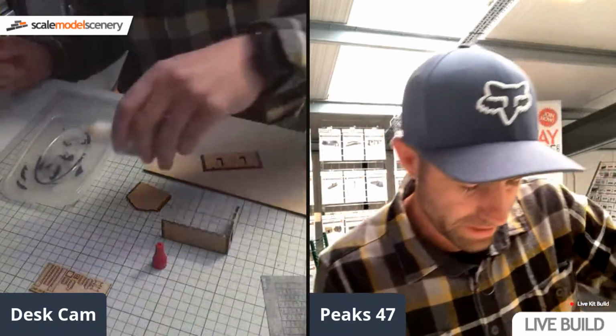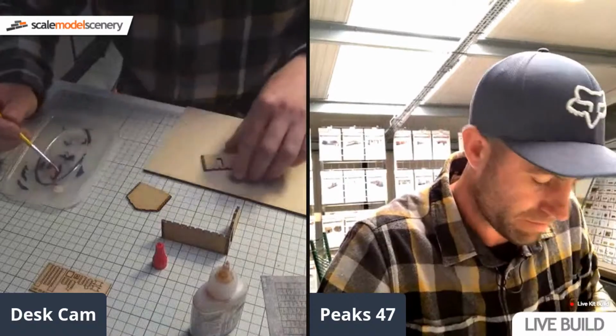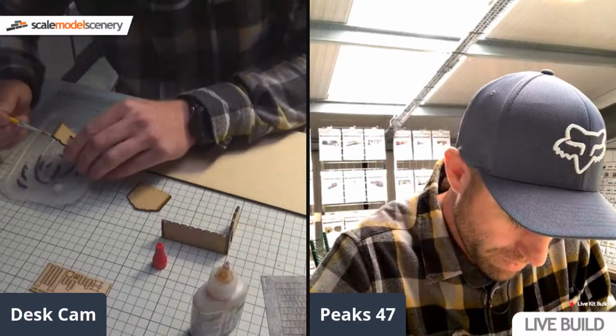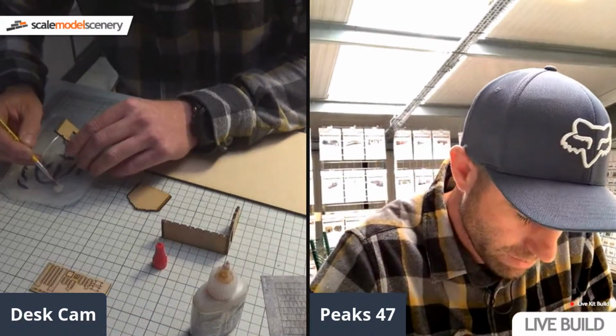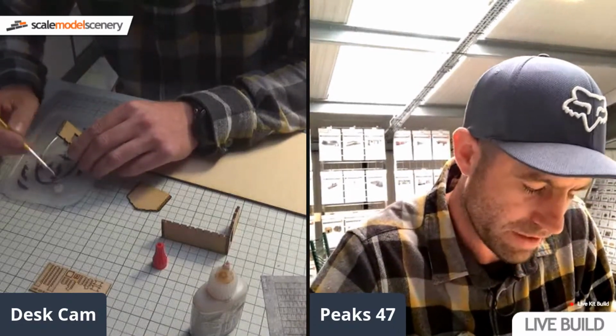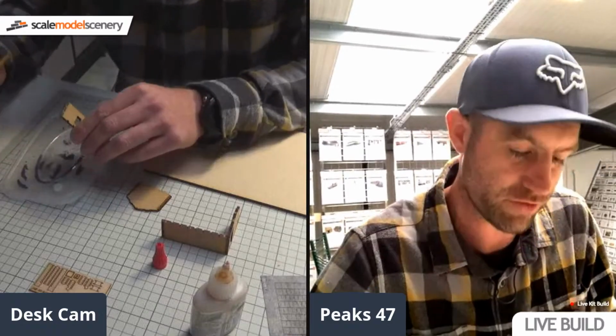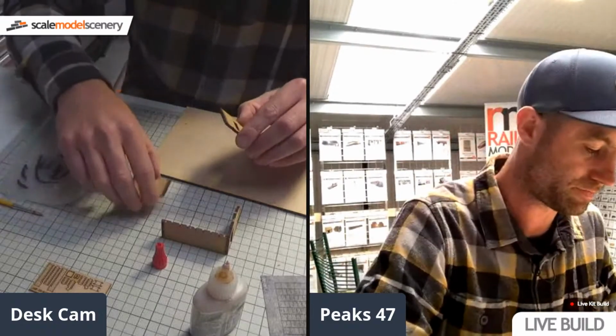So hopefully the fun bit of this will be the painting, and I'm going to paint it before I build it. So I won't be long before we start getting the paint out, really. Get the carcass together, start painting the carcass, paint some of the other bits in the board before I cut them out as well.